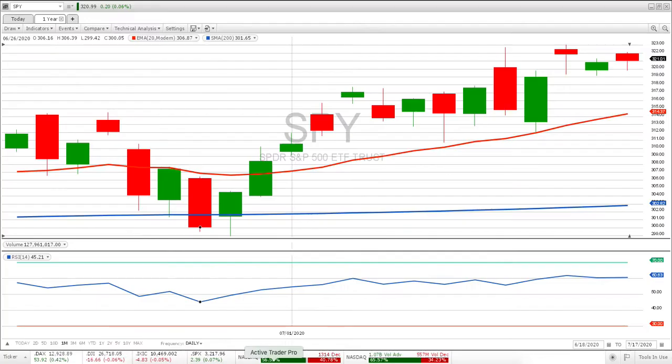All right, let's take a look at the thing I want to look at today. Let's look at market rotation. We're going through quarterly earnings for the second quarter, and the market looks like it's wanting to rotate here, and I want to see if there's any evidence of that.